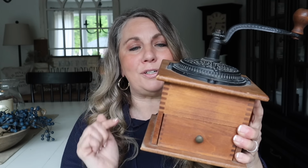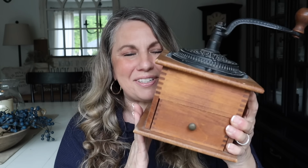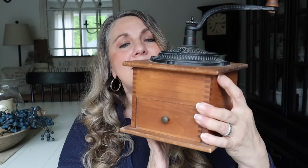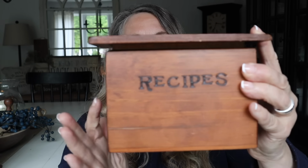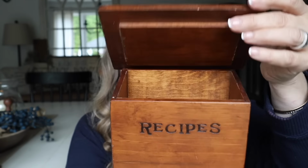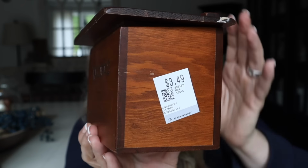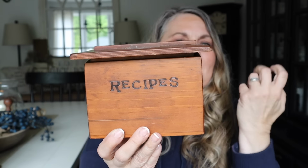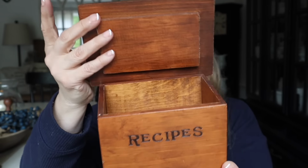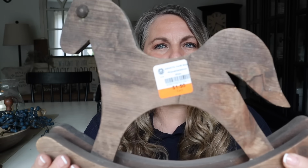So honestly, this was the first thing that I found for the week and I'm like, okay, it is going to be a good week thrifting because I found this. So this is what kicked off my week of thrifting. And next up, I found this really pretty wooden recipe box. Isn't that pretty? I just loved how simple it was. It was only $3.49 and I got it at Savers, so I got an additional 20% off that. So what a steal. And I just like the detailing on it, simple and pretty and just a cute little thrifting find as well.